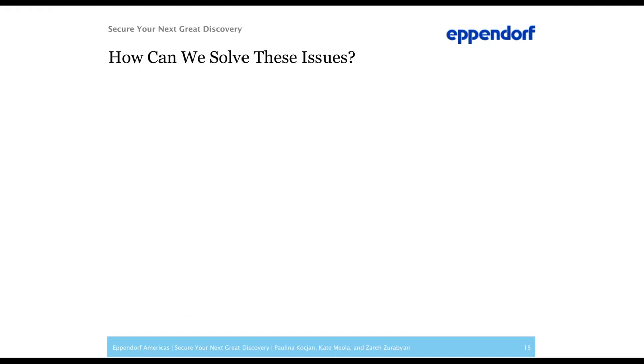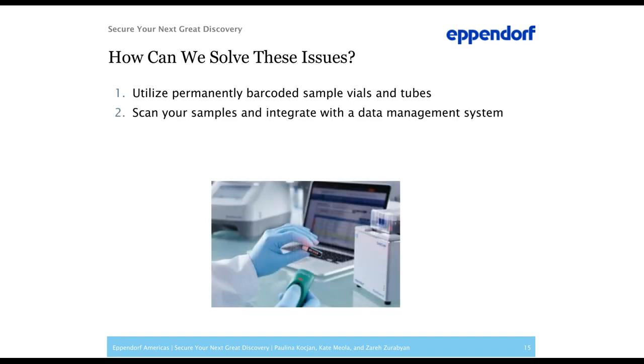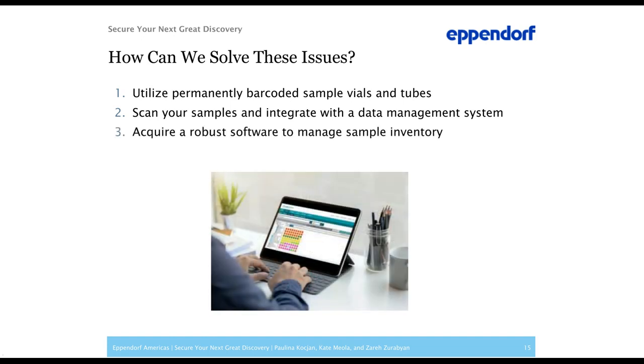So, how do we solve these issues? Well, I'm happy to tell you that no matter what the current state of your sample management, there are steps you can take to get yourself and your lab back on track. For example, switching to permanently barcoded sample vials and tubes ensures proper identification every time. These labels won't rub off or fall off, and they can easily be scanned and uploaded into a data management system that can securely store all of your sample data in one centralized location. You can also use this software to manage your inventory and visually locate your sample before you ever open the freezer door.